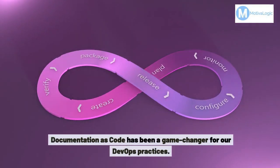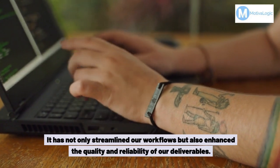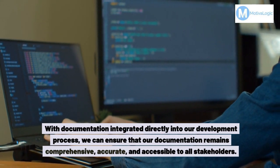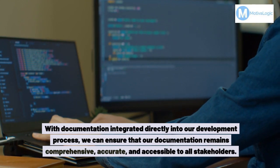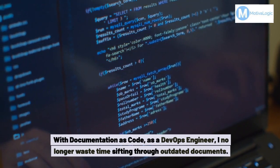Documentation as code has been a game changer for our DevOps practices. It has not only streamlined our workflows but also enhanced the quality and reliability of our deliverables. With documentation integrated directly into our development process, we can ensure that our documentation remains comprehensive, accurate, and accessible to all stakeholders. With documentation as code, as a DevOps engineer, I no longer waste time sifting through outdated documents.